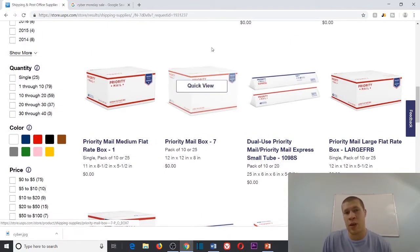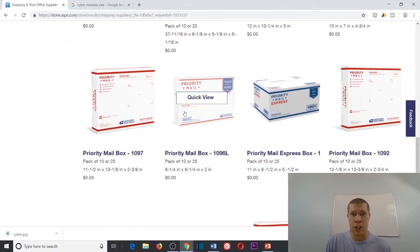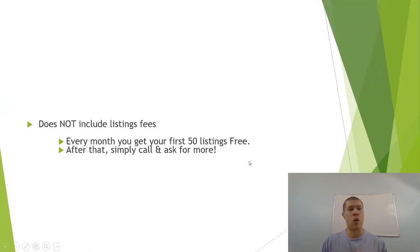The reason I suggest doing this, if you can't ship media mail, is because it's going to result in a lot of higher ratings. It's going to get there a lot faster. And on top of that, you get the free box too. So if you're not collecting arbitrage boxes from Amazon, which a lot of you might be doing if you're in my online arbitrage pro course, and you don't actually have boxes, rather than going out and buying them, you can simply get all sorts of boxes and packages shipped to your house 100% free. So let's jump back into this presentation and we'll go over that.